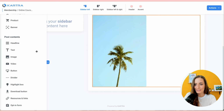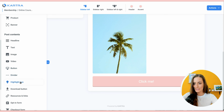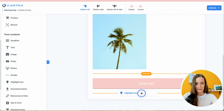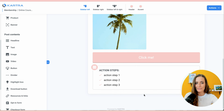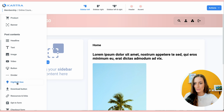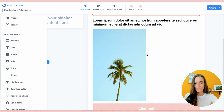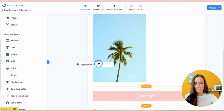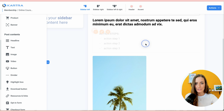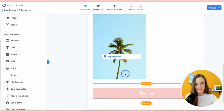All right, cool. Then I could go ahead and add a button, and I can use this highlight box here. I use this a lot to display action steps. Okay, so I think that looks awesome. I also use it at the top here often to add in my lesson overview. Okay, great. And because it's drag and drop, I can pick up each of these elements and I can just move them around however I want. Okay, so that's what I mean with the flexibility here.